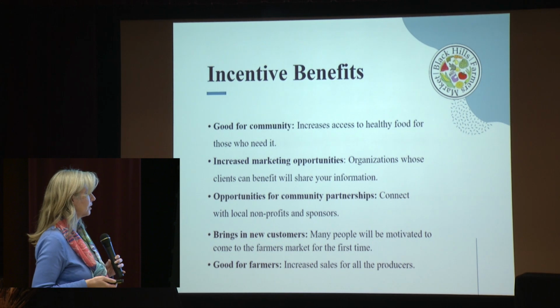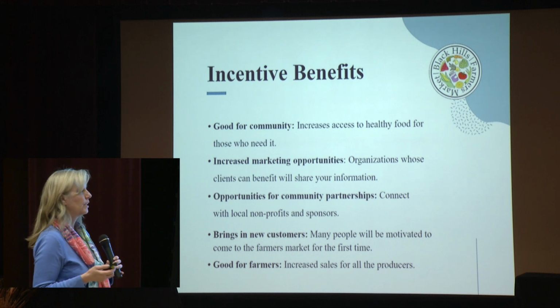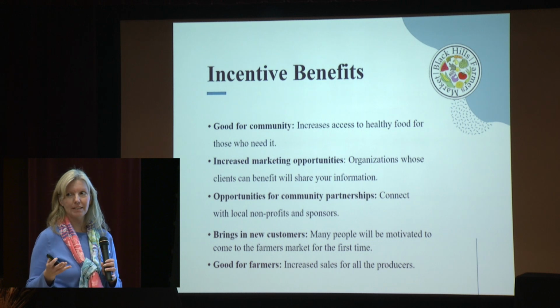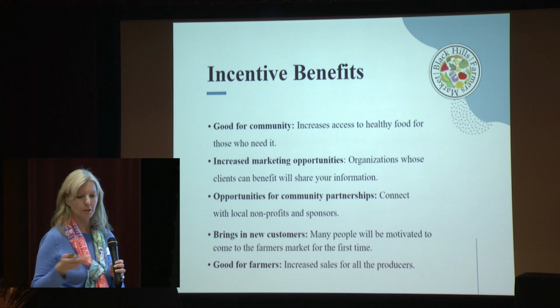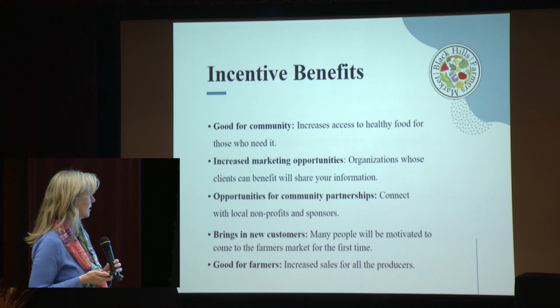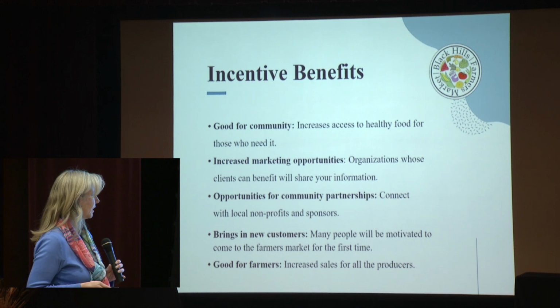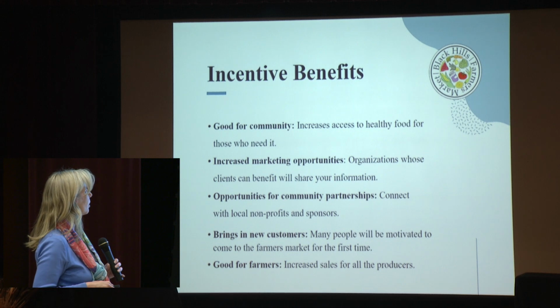Through all of that effort, it brings in a lot of new customers to our market. It creates opportunities and places for people to be reminded to come shop at our farmers market. And all of that culminates in more sales for our producers and a thriving market.